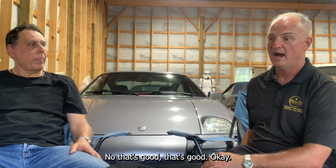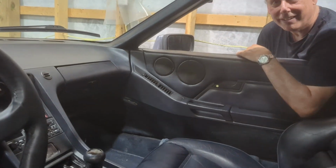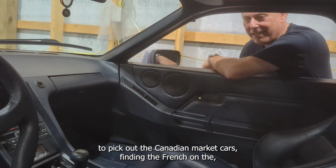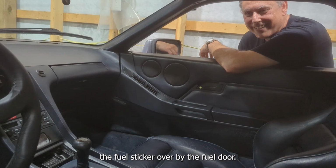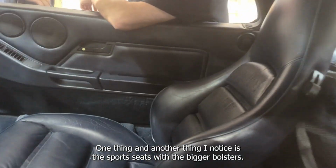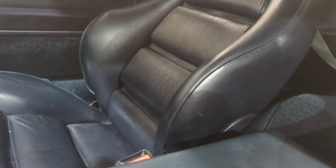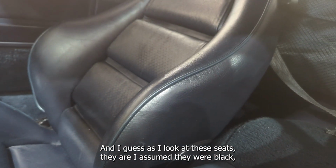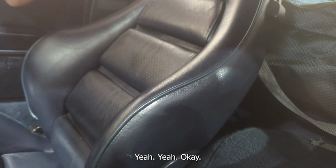Okay. Well, that's a lot about the car we have in front of us. I do think it's a fun little difference to pick out the Canadian market cars, finding the French on the fuel sticker over by the fuel door. But yeah, nice proper interior here. Another thing I noticed is the sports seats with the bigger bolsters. That's a nice unique feature. They really hug you. As I look at these seats, I assumed they were black, but they are blue, aren't they? Yes, they were blue.